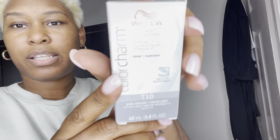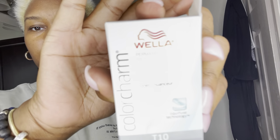Okay, so I just brushed out my hair right now, as you saw. And then I grabbed this from Sally's, which is the color T10. This is pale blonde. It is a toner. I think it was, oh dang, I threw it away, let's see. Anyway, they want your hair to be damp, and then once it's damp, apply this to your bowl again with 20 developer, and then apply it all over your hair.